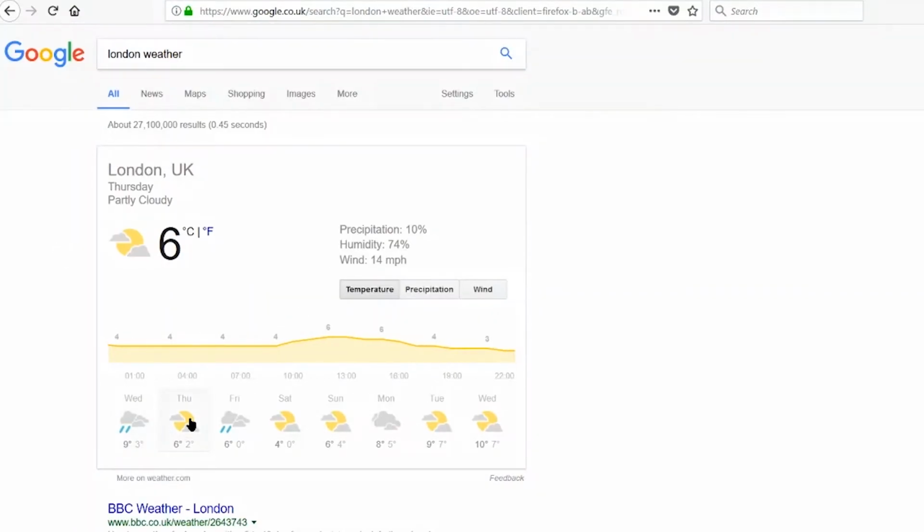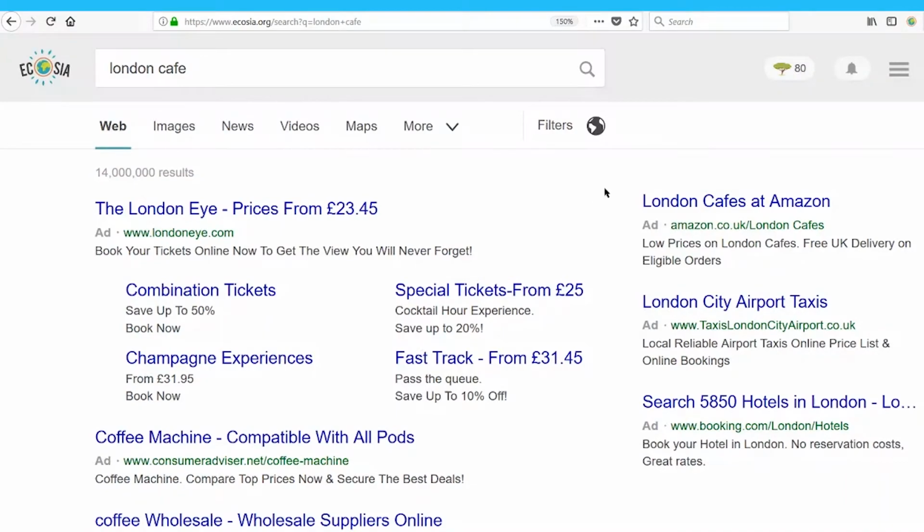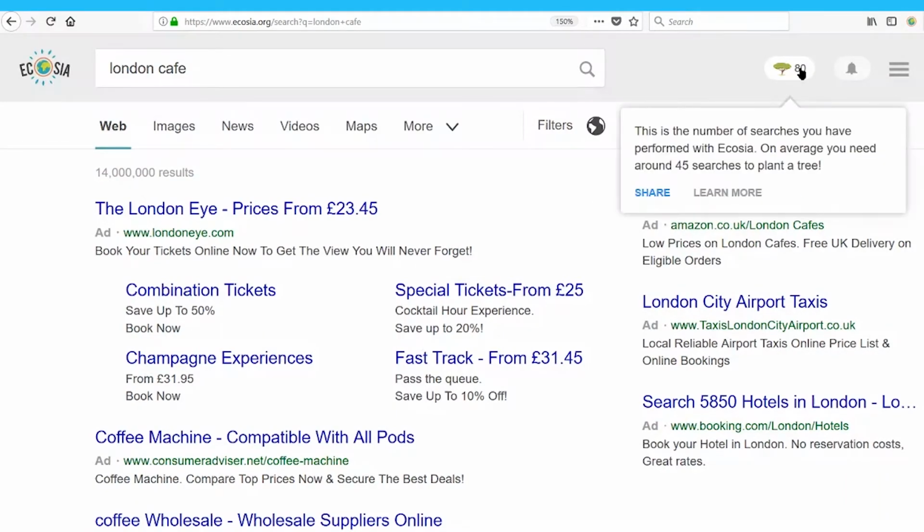So for now that's just a compromise between helping Ecosia grow and still getting the things done online that I need to get done. It also has this fun little counter in the top corner which shows how many searches you've done, and it says that approximately 45 searches will be equivalent to planting a tree. So that's quite fun, and I think I'm on around 75 searches at the moment or something like that. So I'm going to continue with that, and hopefully they'll keep improving their software and then I can start to use them even more in the future.